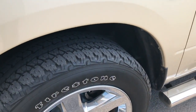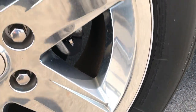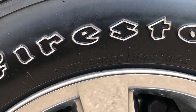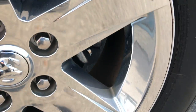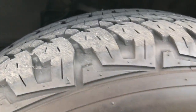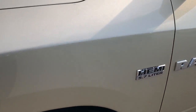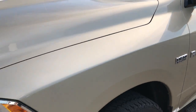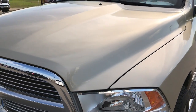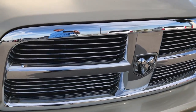It has Firestone Destination tires on it. They are 275/60 R20s, and they are on 20-inch alloy rims with chrome covers. And these tires have about half the tread left, maybe just a little bit under, but about half the tread. White gold, I believe, is the color on this one. Very good looking color. Chrome trim grille.